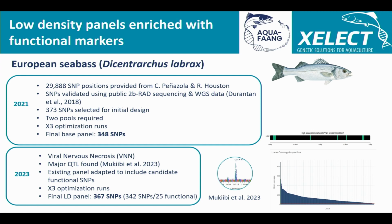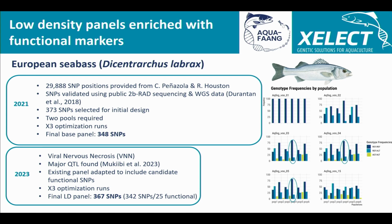And when we do optimize our panels, we'll always look to see if there's any additional markers in the literature that we could integrate that could be used in future breeding programs for validation. So when we integrated the SNPs into our base panel, we were just curious to see how they performed in some of our historical populations or samples that we have at Select. So we were just looking at the genotype frequencies. Here's just some 6 different functional markers that we added.